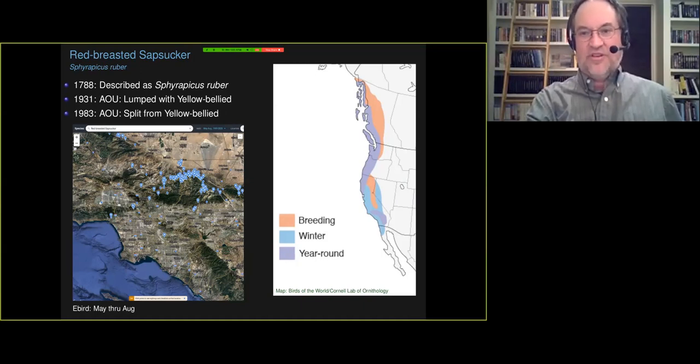Again, red-breasted in Southern California is a bird that you find in the summer in the breeding grounds, up high in the mountains. And in the winter, it expands and fills out a lot of locations, especially on the coastal slope. So on the left, you'll see an eBird map. This is the red-breasted sapsucker May through August. And just like the Williamson's, it's pretty much confined to the mountains, not quite as much. There's a few little dots in other places, but mostly high elevations.